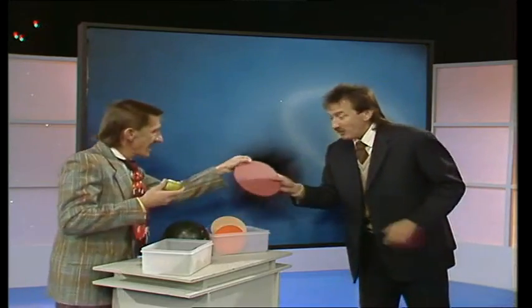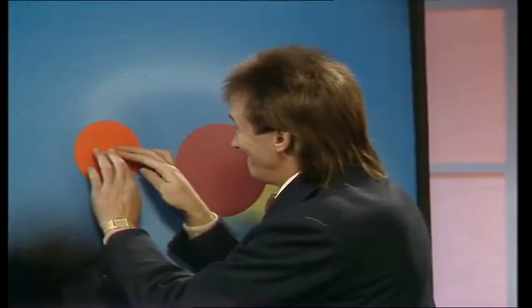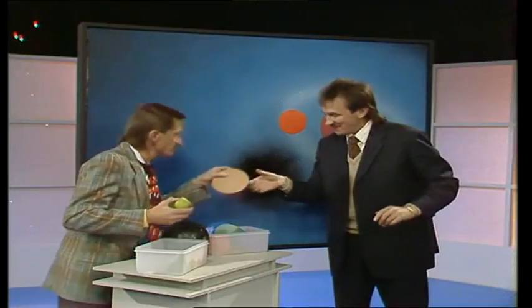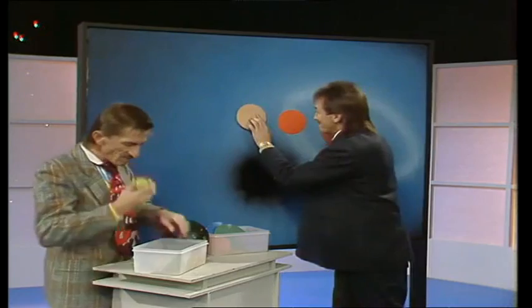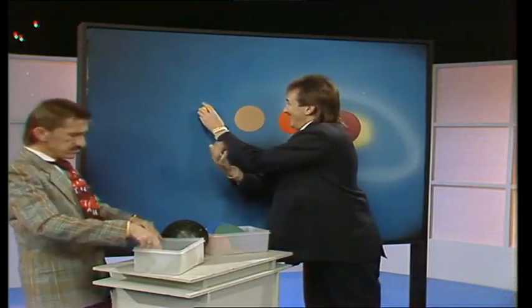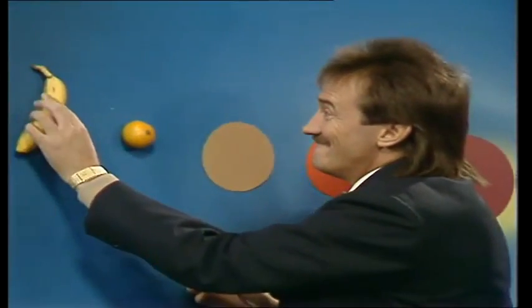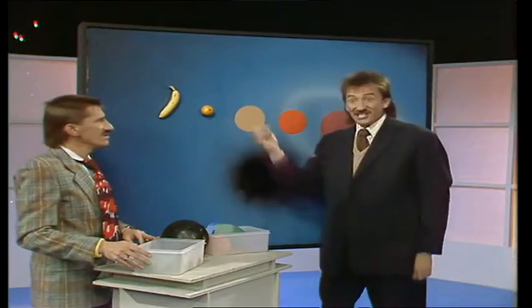OK, then. Now, in the solar system, this would be Mercury. And this would be Venus. This would be the planet Earth. And this, of course, would be the Sun. Give me another. And this would be the moon. As you can see, it's a half moon. Now, hey, to put... Can I have a bite of your moon?